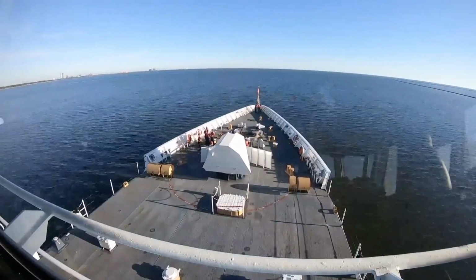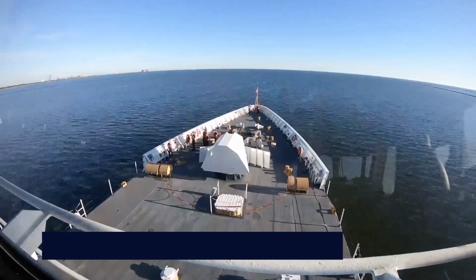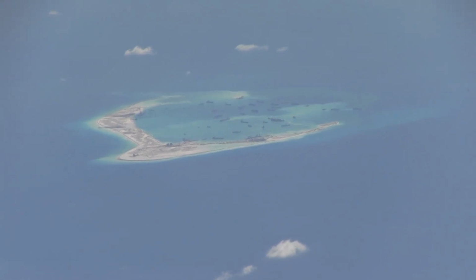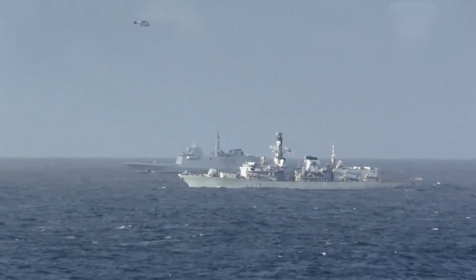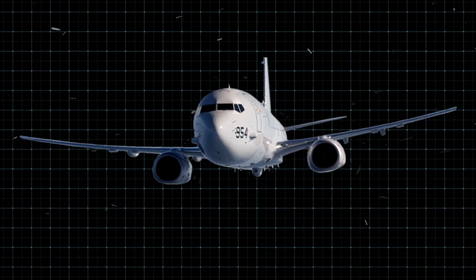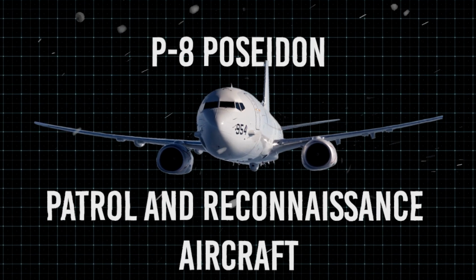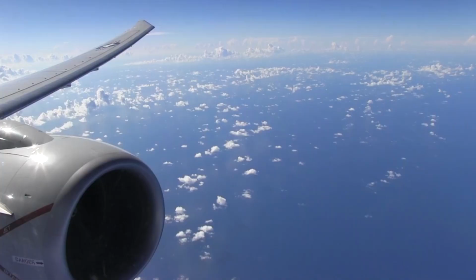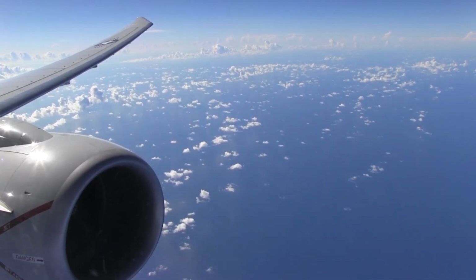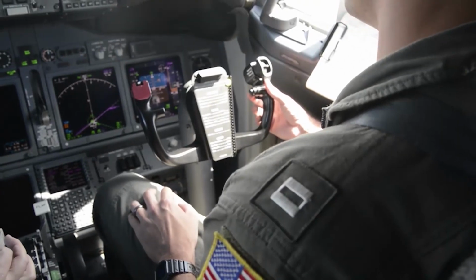Initially, it navigated through the Atlantic in a zigzag pattern, moving north towards the upper coast near New York before turning sharply south along the east coast towards Florida. The Russian Navy flotilla continued near the coast of Florida, closely monitored by a U.S. Navy P-8 Poseidon maritime patrol and reconnaissance aircraft flying overhead. The P-8 Poseidon was seen circling in a large loop pattern above the water, where the Russian flotilla was reportedly located, according to tracking data from the U.S.